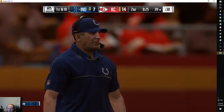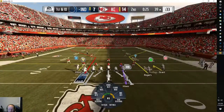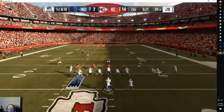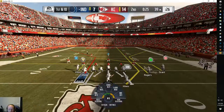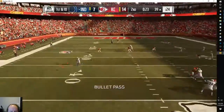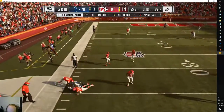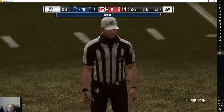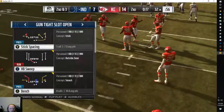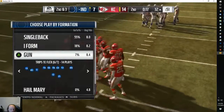Back-to-back good plays have them on the move on first down. On first down, it's locked. Caught left side by Hilton. Oh, and now he bowls him over. And he gets it down to the 32. Now before the second down play, we'll get whistles and a timeout, as they'll stop it with 17 seconds to go in this first half of action.